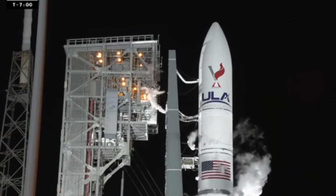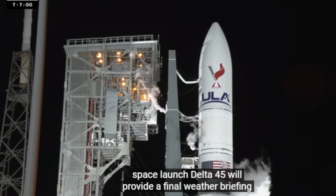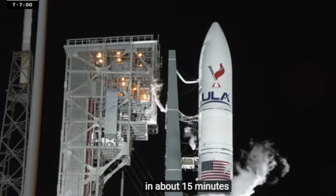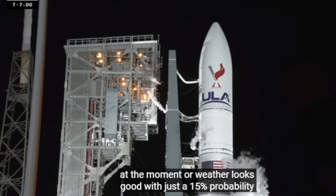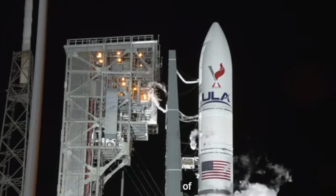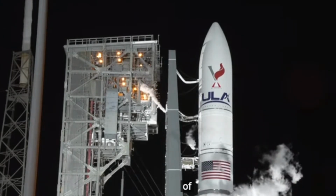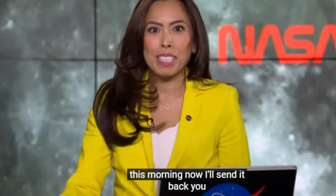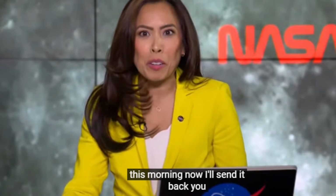Eastern. Coming up, Space Launch Delta 45 will provide a final weather briefing in about 15 minutes. At the moment, our weather looks good, with just a 15% probability of violation through the 45-minute launch window we have available this morning. Now, I'll send it back to you, Megan. Thank you, Amanda. It's great to hear that 85% go for tonight.